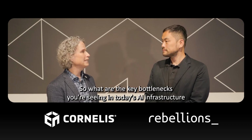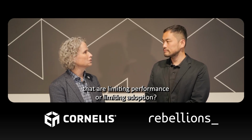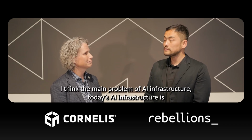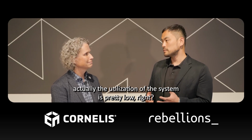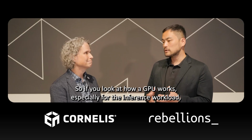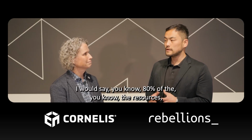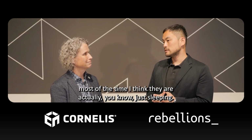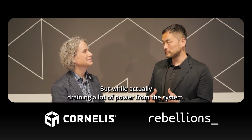Oh, interesting. So what are the key bottlenecks you're seeing in today's AI infrastructure that are limiting performance or adoption? Right. I think the main problem of today's AI infrastructure is that even though there are abundant resources out there, the utilization of the system is pretty low, right? If you look at how a GPU works, especially for the inference workload, I would say 80% of the resources, most of the time, are actually just sleeping. Wow. But while actually drawing a lot of power from the system.